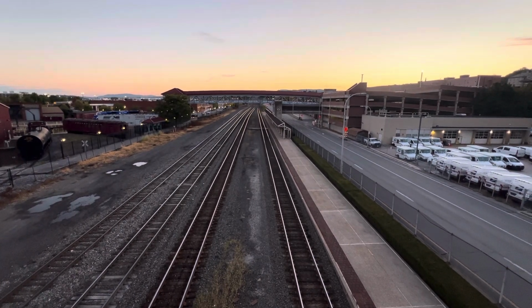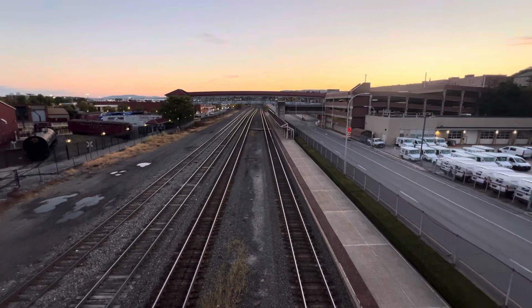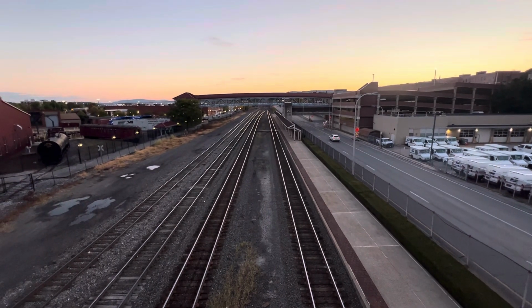Again, Thursday evening, September 19th, 2024, Altoona, Pennsylvania, over and out.